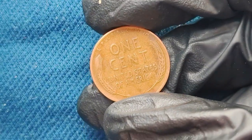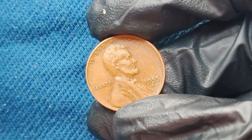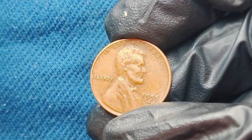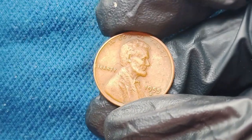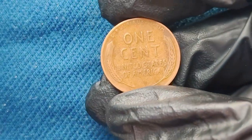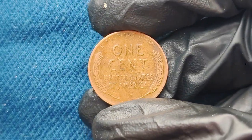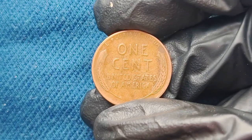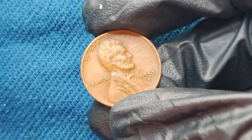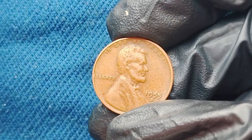Over the decades, the 1955 penny has become legendary among coin collectors. Numismatic experts refer to it as one of the holy grails of Lincoln cents. Every coin has a story, but few stories are as dramatic and potentially life-altering as this one. Imagine finding this coin in a dusty jar of change from your grandparents' house. Imagine holding it, examining it under a magnifying glass, and realizing that you're not holding a simple penny, you're holding a key to a fortune that could transform your life overnight.